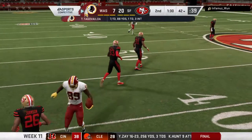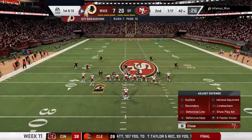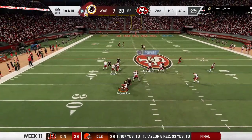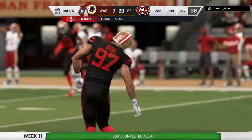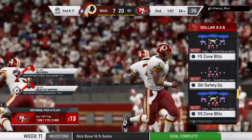This one into the hands of Metcalf. 60 catches for him now on the year. This last one, a first down. Now a play fake here on first down. Under a heavy rush, and down he goes. Nick Bosa in there to get him, sack number 14 for him on the year.